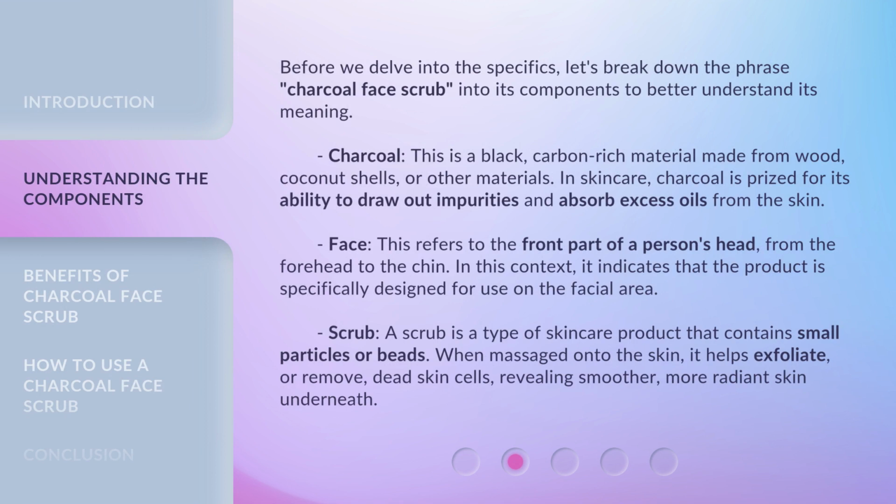Before we delve into the specifics, let's break down the phrase charcoal face scrub into its components to better understand its meaning. Charcoal. This is a black, carbon-rich material made from wood, coconut shells, or other materials. In skincare, charcoal is prized for its ability to draw out impurities and absorb excess oils from the skin.